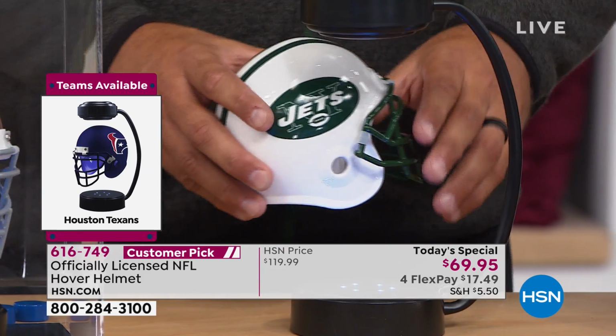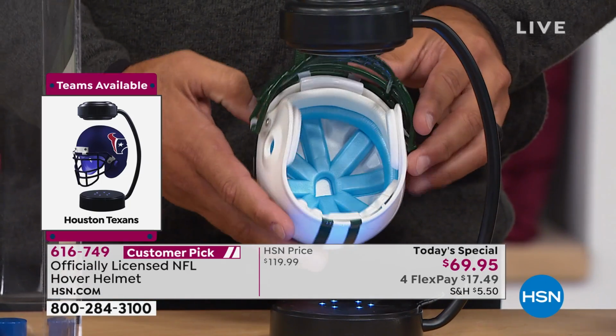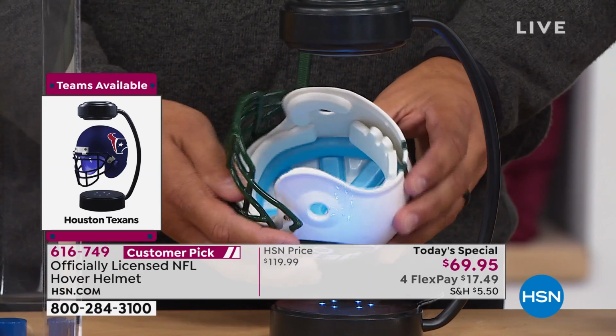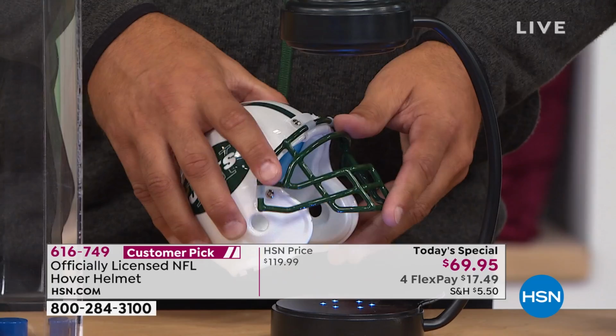Now, second, when you're talking about the helmet, also the detail, right? Look at the inside. You've got the padding inside. It's literally exactly like it is with a real size helmet. So everything from top to bottom, inside and out, looks great.